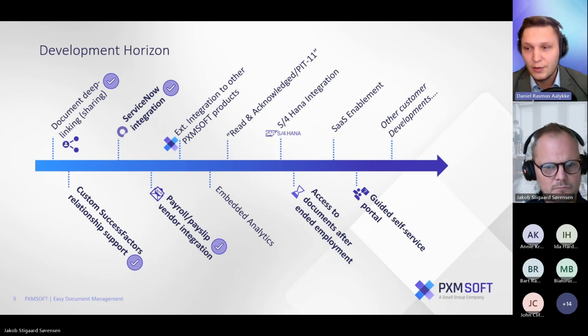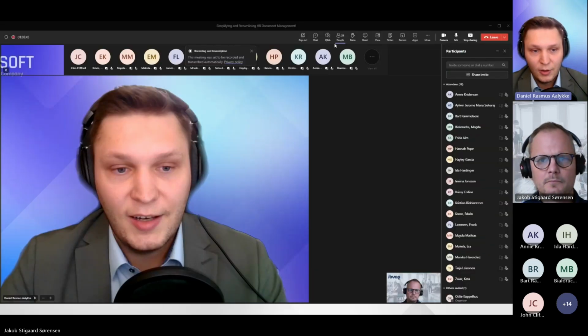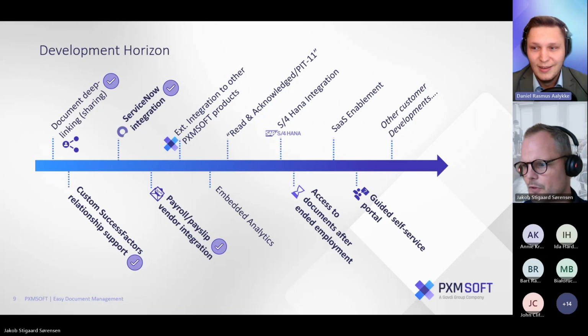So if you have your own definitions for matrix managers or HR managers and so on, we support that. Another recent addition is ServiceNow integration, meaning that you can actually send these prompts from ServiceNow.